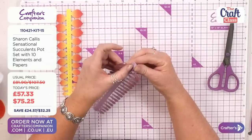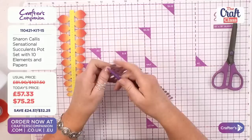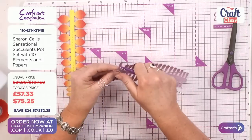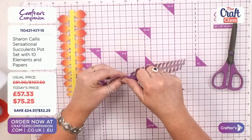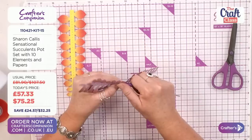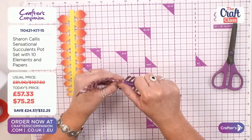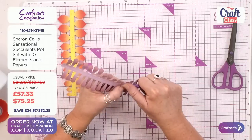So what we're going to do is, again, you can shape them. So if you've got any sort of pokey tool, you can give them a little bit of a shake. You can use your ball tool. I'm just going to slightly turn in the edges, putting them all together. So it just gives a little bit more interest, makes them look a little bit more different.